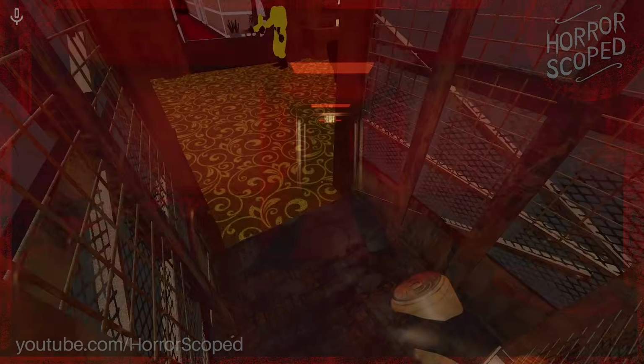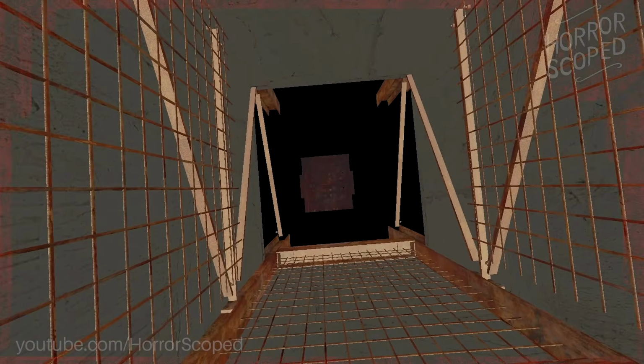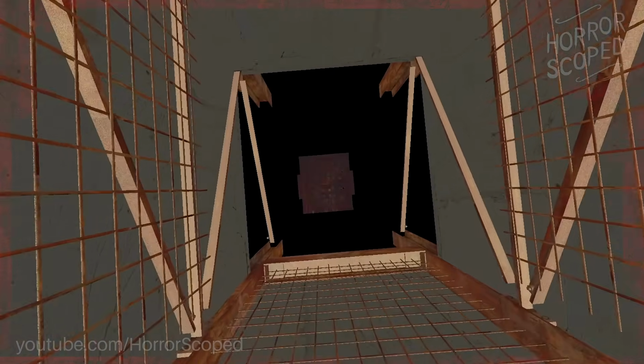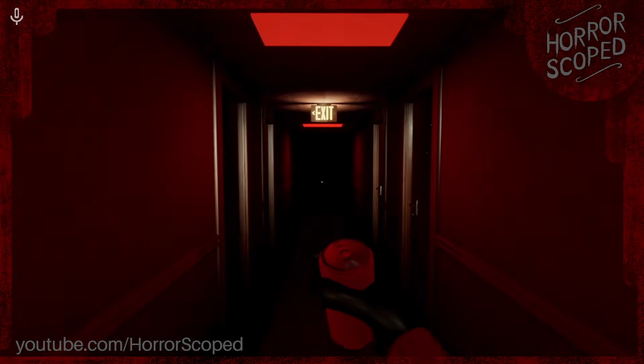The only thing we can see off camera here is the elevator, which is seen dropping down out of sight, where it freezes in place after passing through this shadowy barrier. Back inside the map, we head through the exit, which brings us to the next level, the hotel chase.